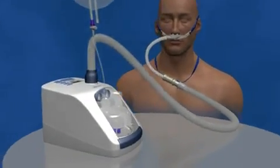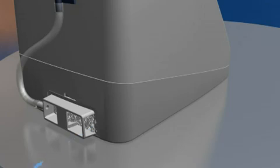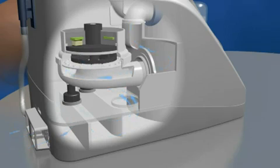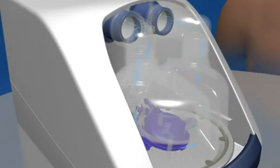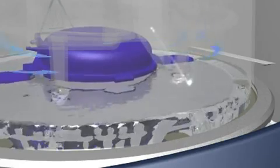Let's take a closer look at how it works. A quiet motor inside the unit draws air through a filter into the back of the AIRVO. This built-in flow generator means a separate air supply is not needed. The flow generator pushes air into the water chamber. A float in the chamber maintains the water level at a fixed height.